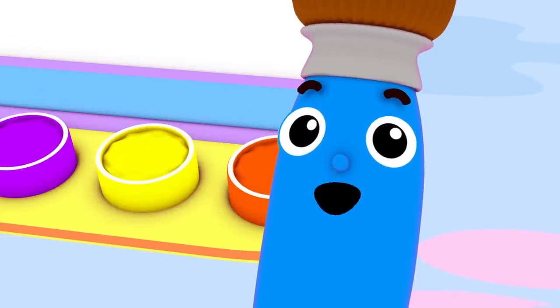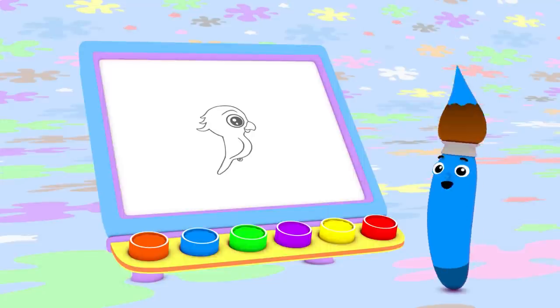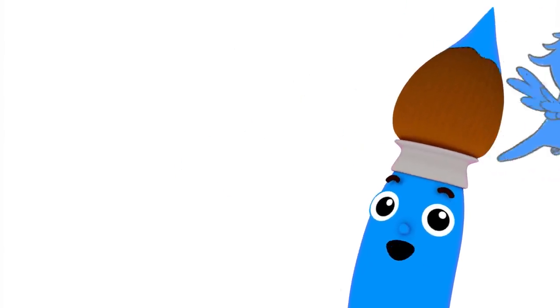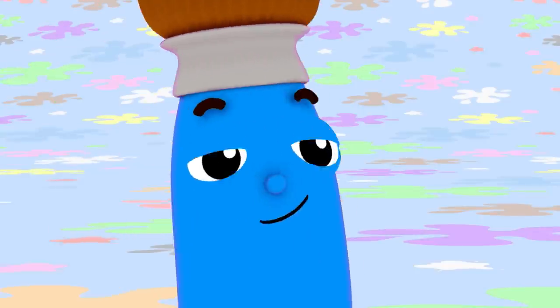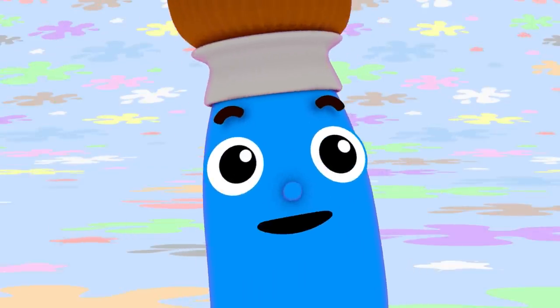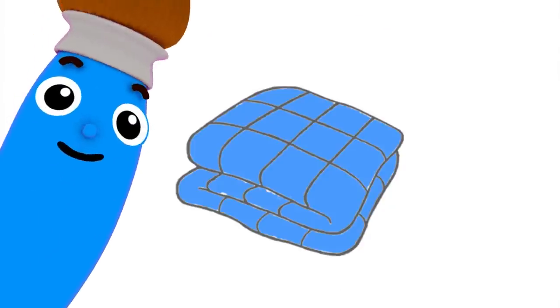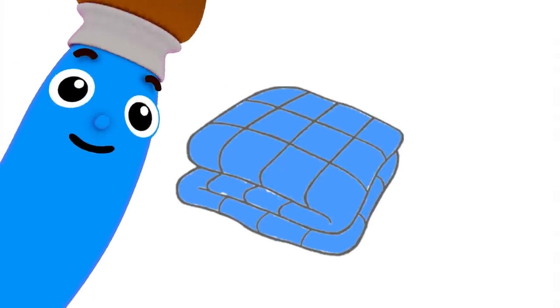Today, I'm going to paint with blue, and I'm going to start by painting a parakeet. That blue parakeet sure can fly. What else can I paint with blue? I know! A blanket! A cozy, warm, blue blanket.